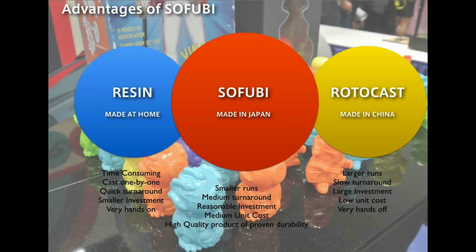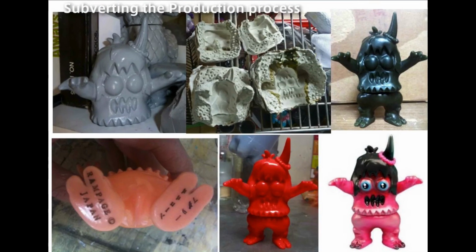So the real advantages of Sofubi made in Japan are that you can do smaller runs. This is compared to rotocasting in China or resin at home. You can do really small runs. There's a medium turnaround time. Cost-wise, it's much cheaper than China. Your cost per unit might be higher, but you get a very, very high quality product.